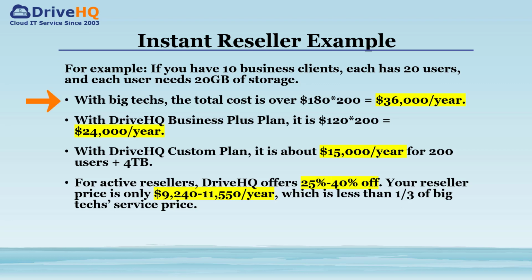With big techs, the total cost is $36,000 per year. With DriveHQ Business Plus plan, it is $24,000 per year. With DriveHQ Custom plan, it is about $15,000 per year. DriveHQ offers additional 25% to 40% off to active resellers. The reseller price is less than one-third of big tech's price.